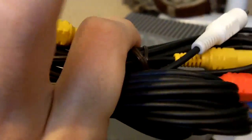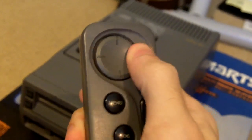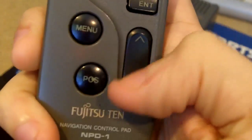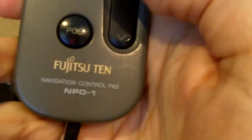So it also came with the cords, which are still wrapped up. Came with the manual for it, which I can't read because it's all in Japanese. It came with the adapter for the navigation. I guess it's a little remote control. I guess it's got the little D-pad with the menu button. I think that's POS, whatever that means. Enter, and this, it's called the NPD1 navigation control pad. It comes with all this.